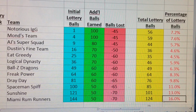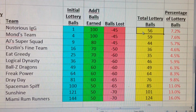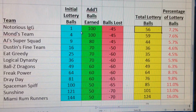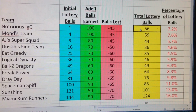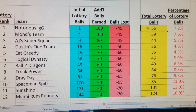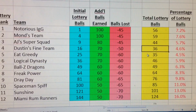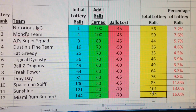As a percentage of the lottery balls, they have 16% of all the lottery balls. But in order to reward the teams that kept playing and didn't quit, didn't go into tank mode, those that did earn a couple extra victories at the end, if you notice, even though they are the highest ranked, they actually do not have the lowest amount of balls. So this will be the number of balls that we'll be using in the draft lottery.